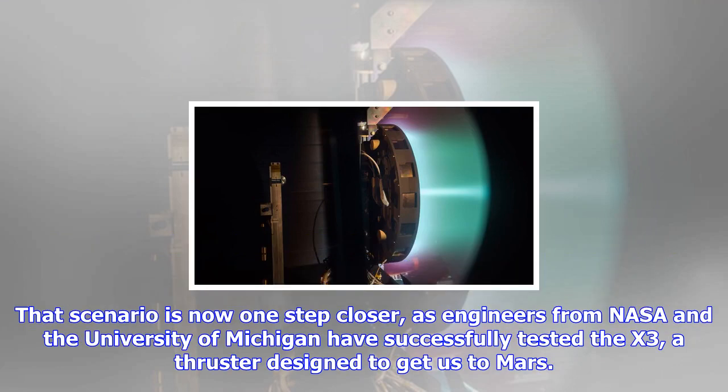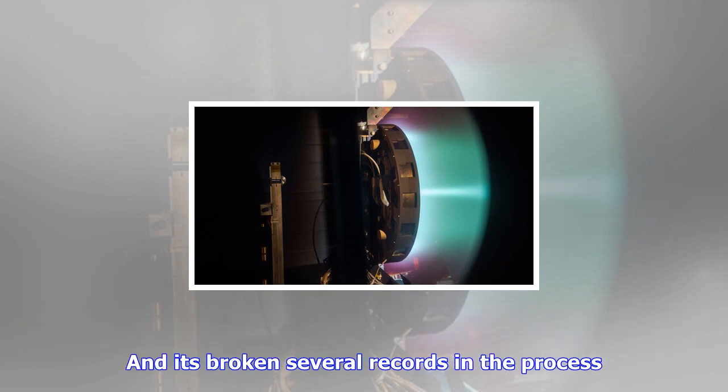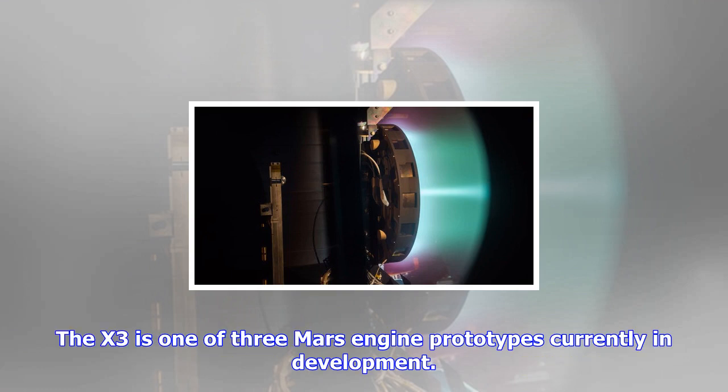The human settlement on Mars is rapidly moving from science fiction to fact, with Elon Musk envisioning Battlestar Galactica-style fleets blasting off to the Red Planet in coming decades. That scenario is now one step closer, as engineers from NASA and the University of Michigan have successfully tested the X-3, a thruster designed to get us to Mars. And it's broken several records in the process.